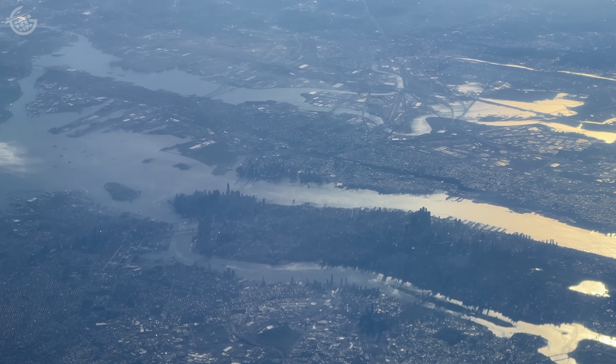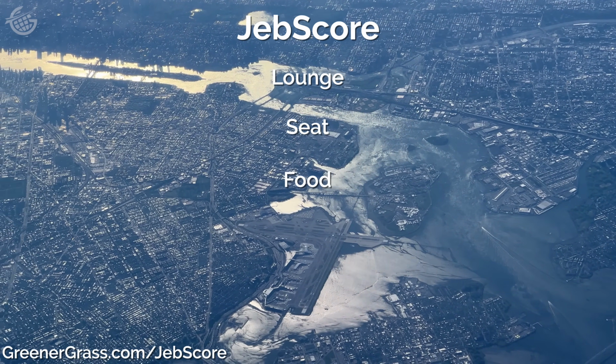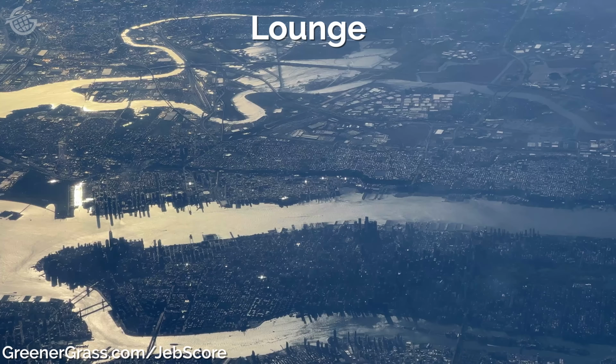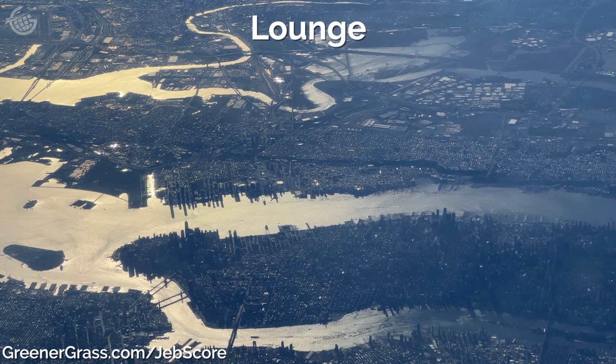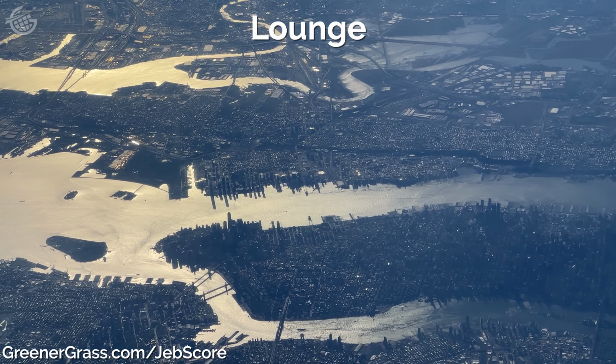So that means it's time for the JebScore. We'll rate the lounge, the seat, the food, the in-flight entertainment, and the service in an unscientific 5-star system. First, the lounge was great. A fairly standard business class lounge in terms of what was on offer, but the aesthetics were so nice. Really enjoyed the comfortable seating and the look and feel of the place.